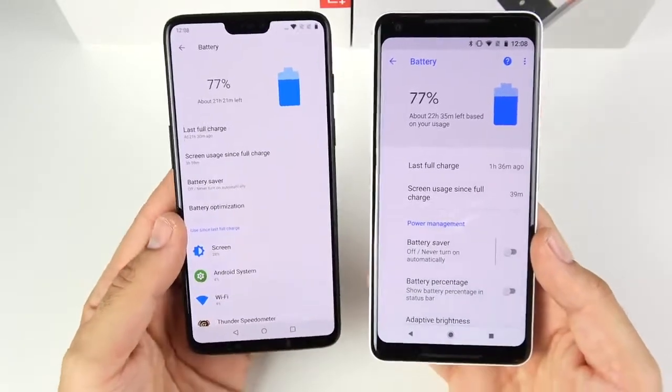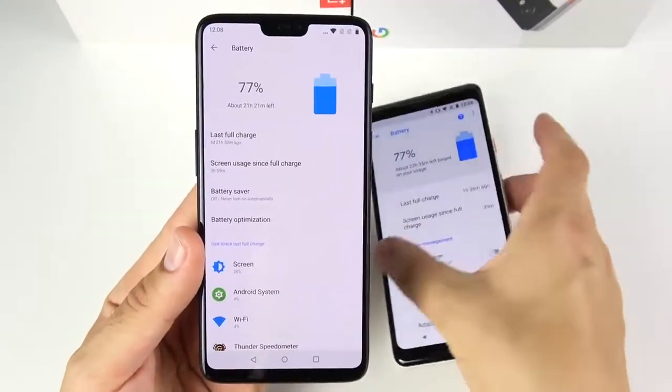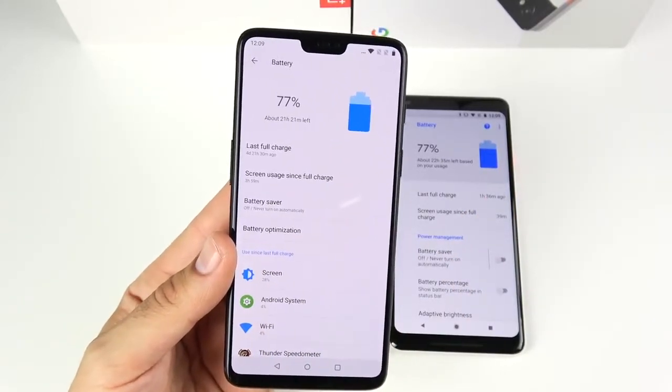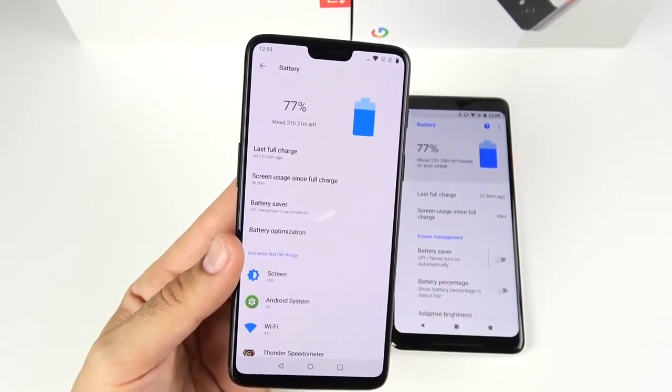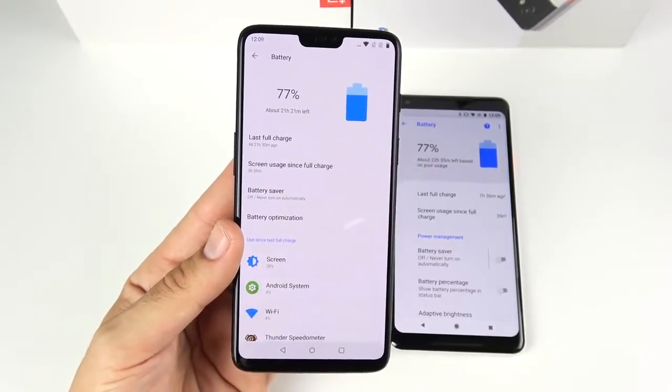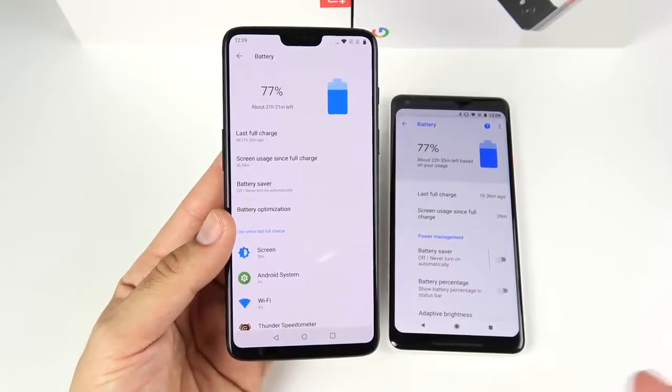Now, one area where the OnePlus 6 crushes the Pixel 2 XL is in its dash charging capabilities. This thing that they include in the box, the brick of dash charging, is so fast that you basically can go take a shower, do your thing in the bathroom, put your phone on charge.